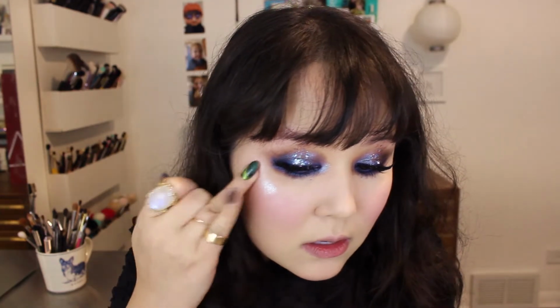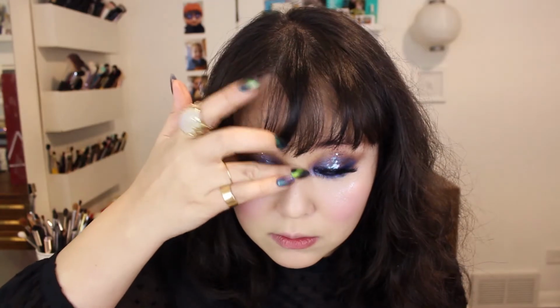So I'm just going to put that all over, and I think it looks like perfection every time. I never have any issues with this. I don't know why people say it dries too quickly or looks crazy. Like, clearly it's a blue glitter highlighter. I love that it sets down and dries completely. Absolutely beautiful. It's still tacky. It's not set yet. I don't know what the issue is. And then take a little bit down my nose.